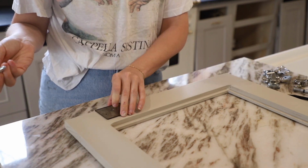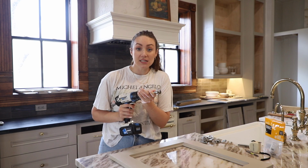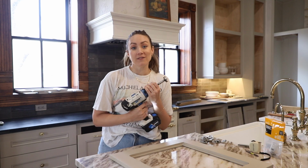Put the drill bit in here. Now this makes kind of like pencil shavings. That's what it looks like.